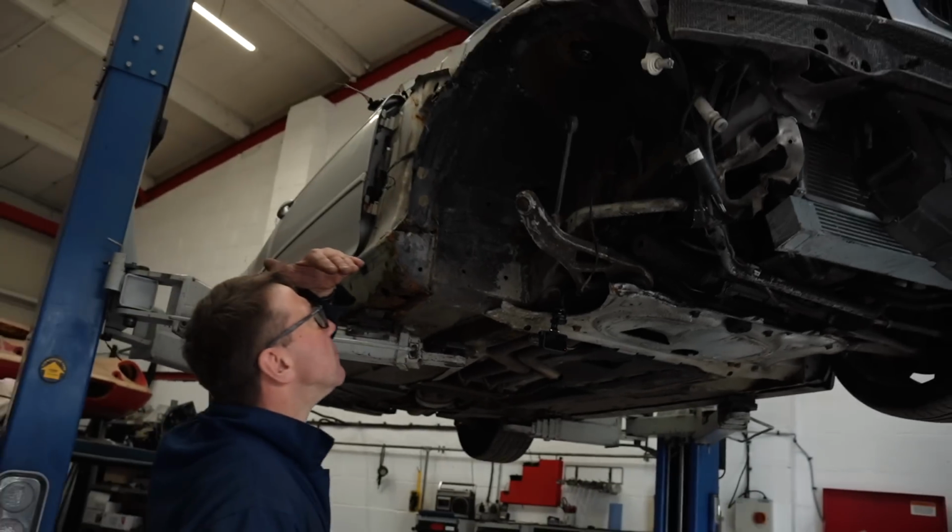But I have to say, I'm more excited about it now than I was. Really? Yeah. I'm more stressed about it. Now I've seen that rust on that sill, that is worrying. I am more concerned. For some strange reason, I was feeling quite positive. But Richard had some bad news.